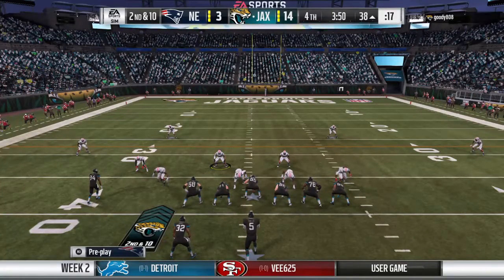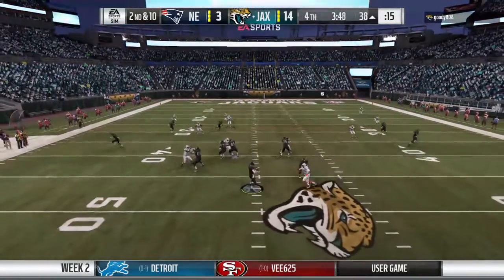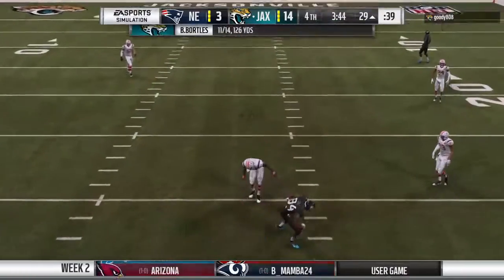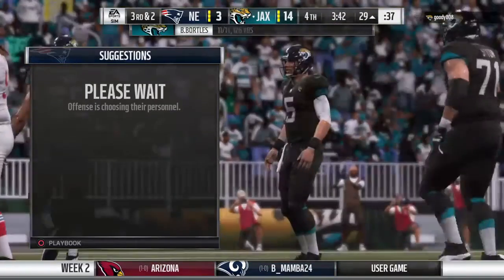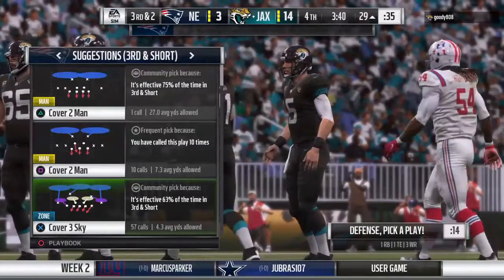Green 80. Bortles again here on 2nd and 10. Over the middle, complete. That's Cole. And he'll work it inside the 30 to the 29-yard line. 8 yards on the completion, but now they face third down.